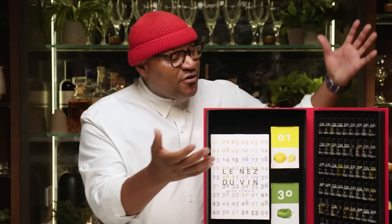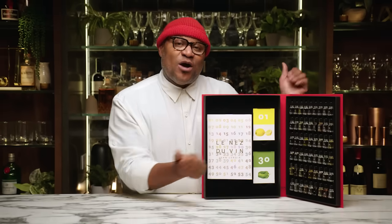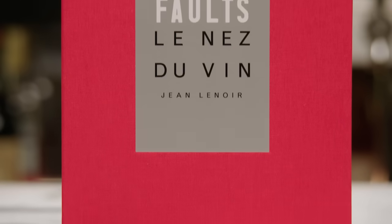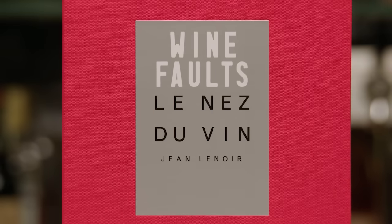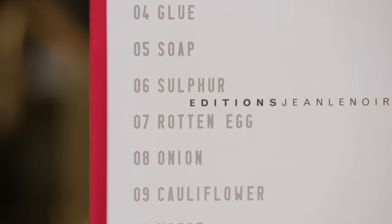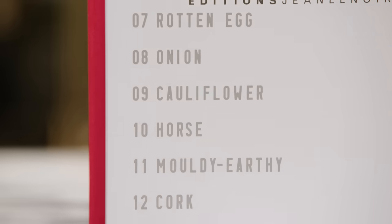All right, so we have 54 aromas here, all commonly found in wine, but sometimes things go wrong in wine, and there's another kit for that. This is called the Wine Faults Kit, made by the same company as the previous kit. These are the 12 most common faults that you would find in a wine. On the surface level, what is a wine fault? It's a flaw in the wine.